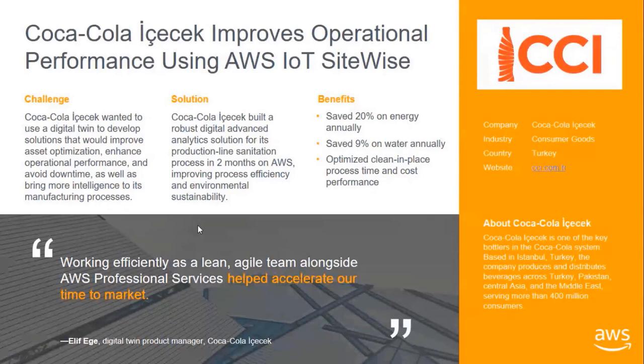So with a digital twin solution built on SiteWise, CCI can monitor and track the entire clean in place process on premises and also remotely from the cloud. And this enables them to make sure that the process runs smoothly every time. If there are bottlenecks, if there are holdups, they can jump on fixing them right away. And this has resulted in some substantial benefits for them.